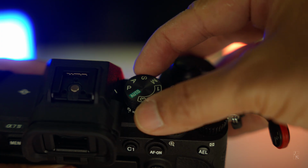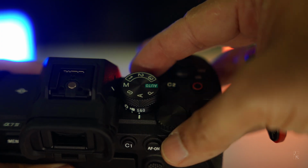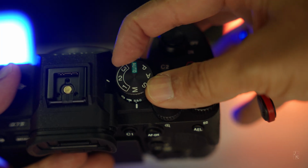But one thing is very good in this camera: you can have different settings for photography and videography, and slow and quick. You have all these three options, and when you press this button and rotate to photography and then leave the button, it's not going to rotate accidentally. And this gives you peace of mind, trust me.